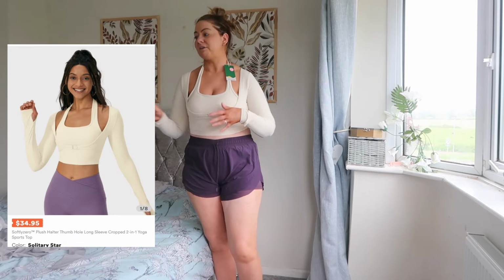This top here is very similar to the one before. I just looked in the mirror. It's very similar to the one before, but this one feels more supportive. I think it's because it's got this bit underneath here. I feel a lot more comfortable in this. It's a little bit longer than the other one.